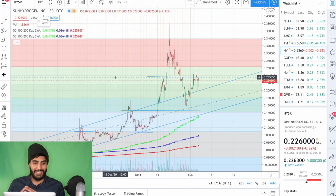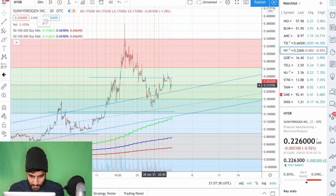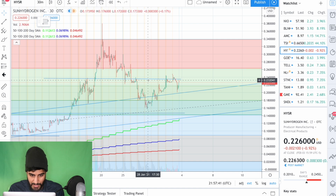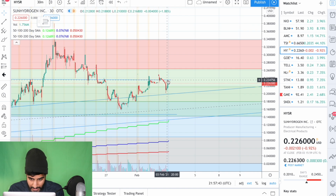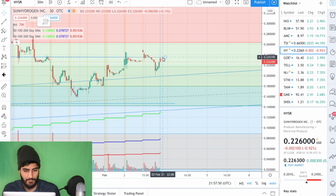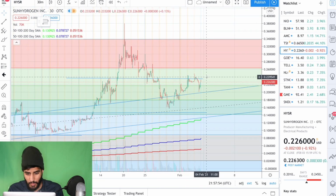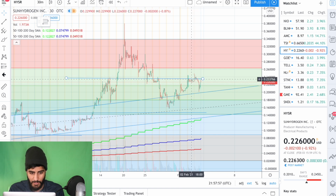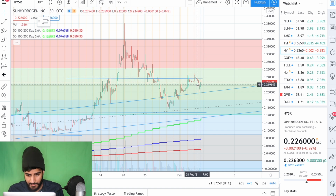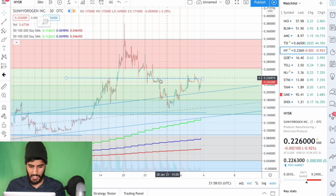Next stock of the day, we're looking at HYSR on the 30-minute time frame. So Sun Hydrogen was down today about 0.092%, but you can see what happened today. We got rejected by the shorter term line of resistance. We came back down, we almost back tested this as support, and then we tried to claw our way right back up to this line of resistance. And so for HYSR, if we want to see that nice move up, we are going to have to break this line right here of resistance. And if we get better confirmation and a better bounce off this line of support, it should help us break through this line of resistance.